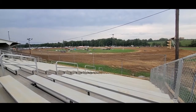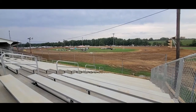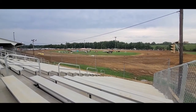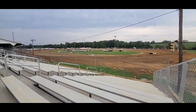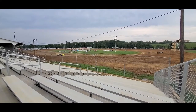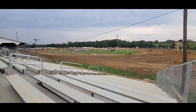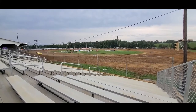Alright, we got the 3Z, the 5C, the B48, and the 57, all going in infield side, as we're about to go qualifying. Green flag in the air.